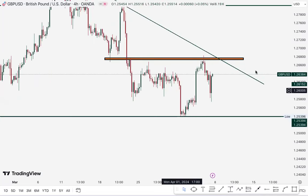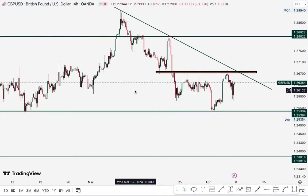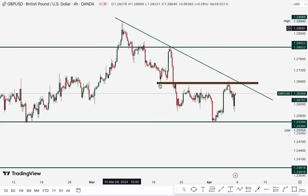However, on the flip side, we have several things pointing to the downside concerning this pair. We have this trend line which seems to be showing structure. So this is the high, this is a lower high, lower low, lower high. Right?